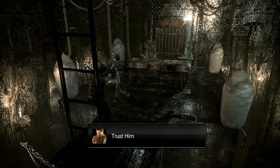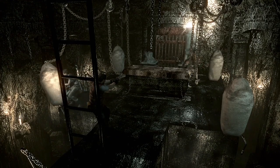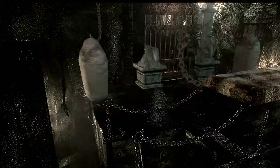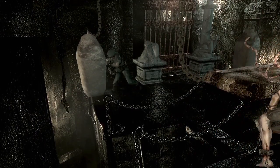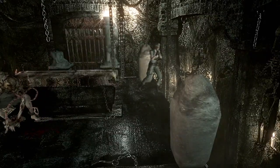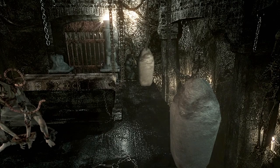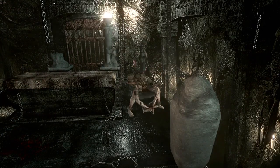Trust him. All right, so here's the deal with this area: you gotta push these four stones off the edge. And make sure Elisa doesn't kill you, because that's pretty bad if she does. She makes scary noises. And the reason that you have to push the four stones off is, if you remember on the note that we got earlier, it said four stones can't see mother, and there are chains attached to each stone. So as we push the stone off, notice what happens.